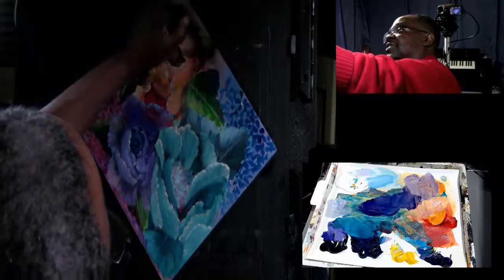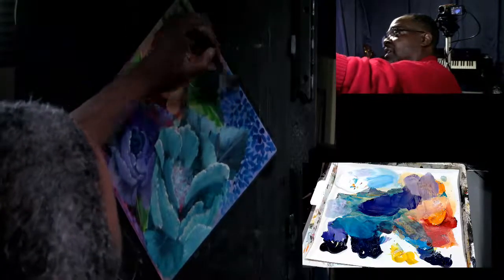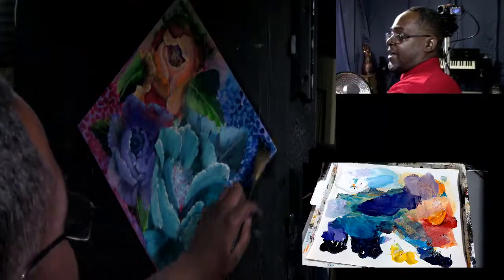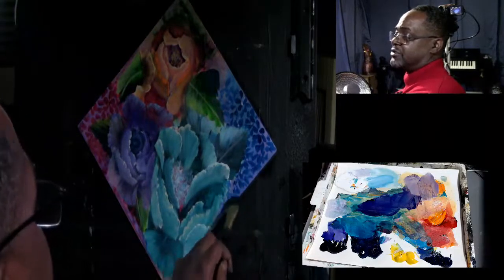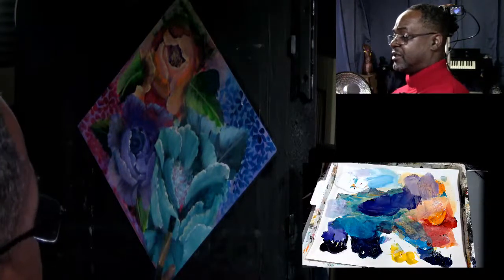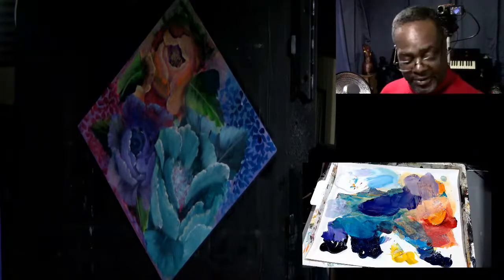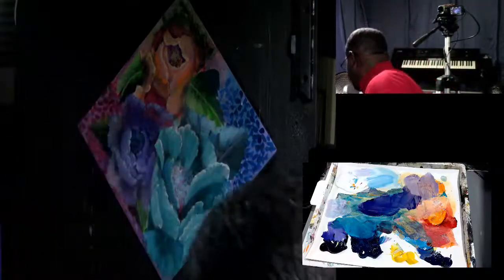Like I say, most of this the background is dry, so I can kind of get away with doing what I'm doing. And it's fun. I've done this with houses. I've done this with Valentine's Day hearts. When the paintings dry, I just add the glycerin, and you get instant depth. Okay, there. I think I'll leave that alone. Okay, I think we can call it a day for this one.